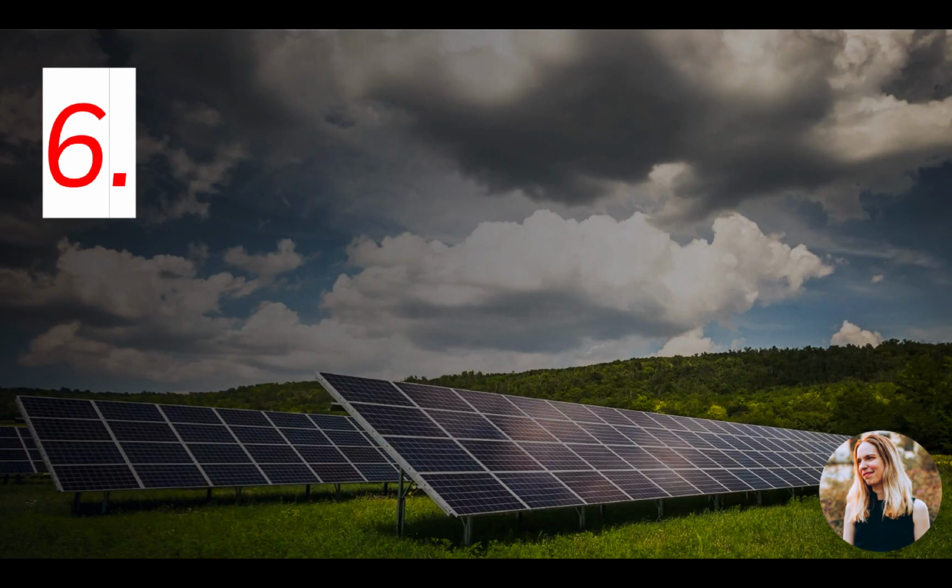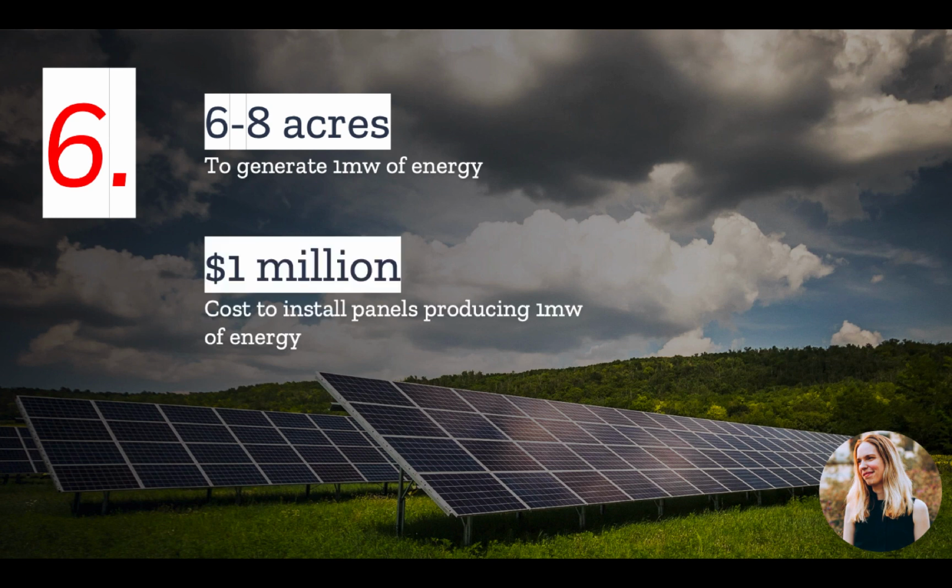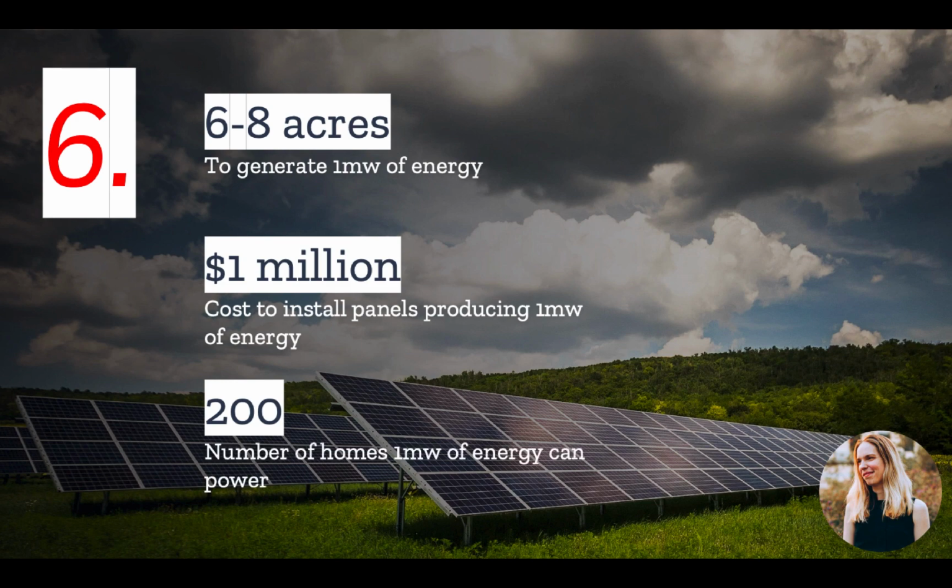Number 6, if you are thinking about developing a solar farm, here are some basic stats. You need about 6 to 8 acres to generate 1 megawatt of energy. You'll also need about $1 million to install panels capable of producing 1 megawatt of energy. And then just for context, 1 megawatt of energy can power on average about 200 homes.